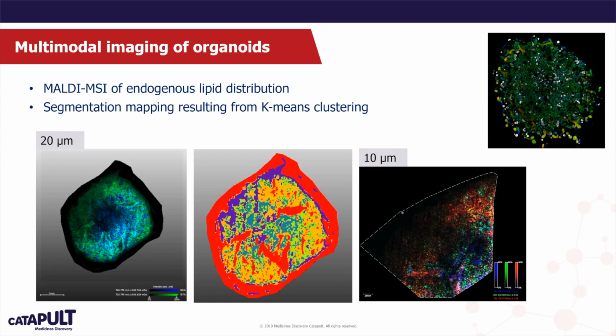It's our hope that we can correlate this with the immunofluorescence imaging going forward to be able to identify where different compounds or different endogenous molecules are sitting within the various structures of that kidney organoid. Again, we've been using the extra power of resolution that we get with MALDI imaging and pushing it even further down to the 10 micron image that you can see on the right-hand side. And here you can see there are 3 different colored regions in the image, and these correspond to 3 different molecules present within that tissue section.